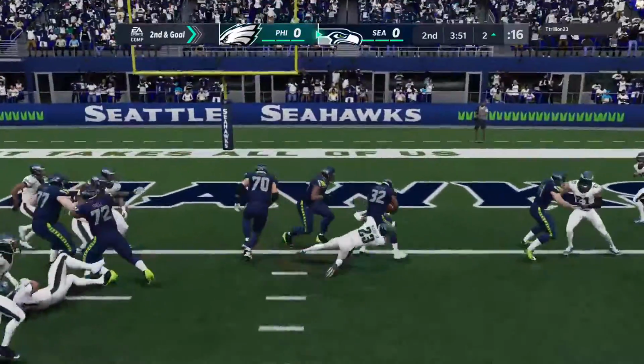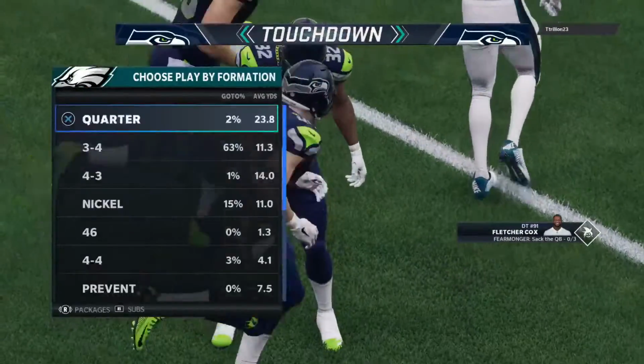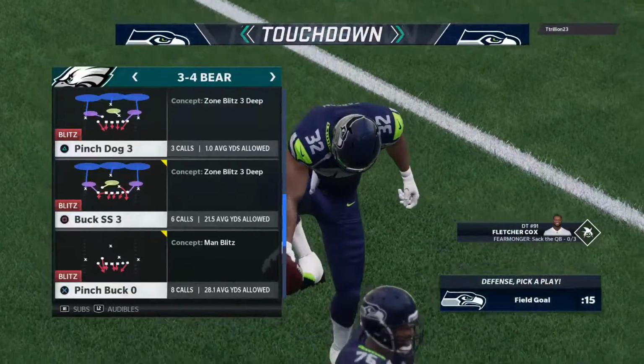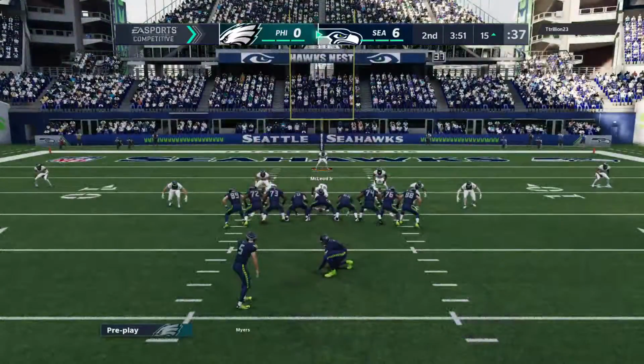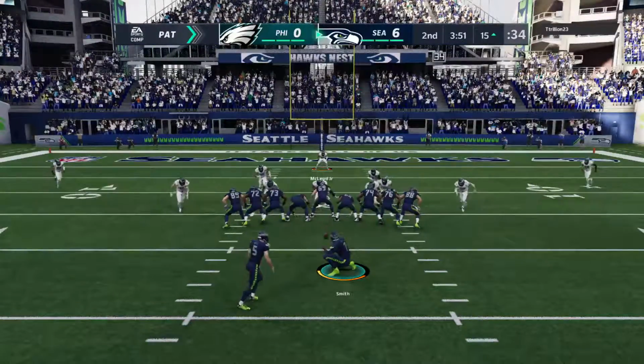They'll try to run with Carson. And he's across the chalk into the end zone. Touchdown, Seahawks. Taking it in from 2 yards out as his guys are first onto the scoreboard here this afternoon.